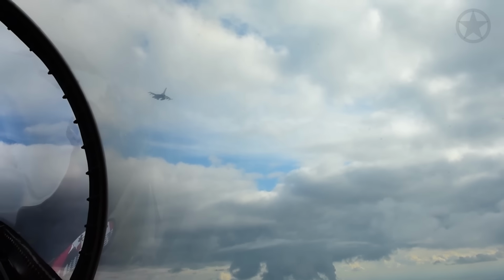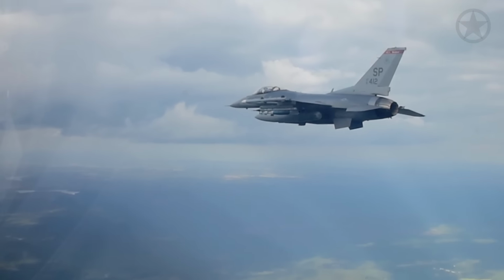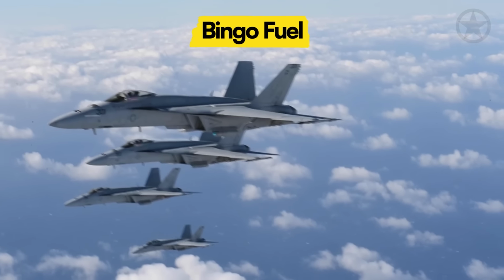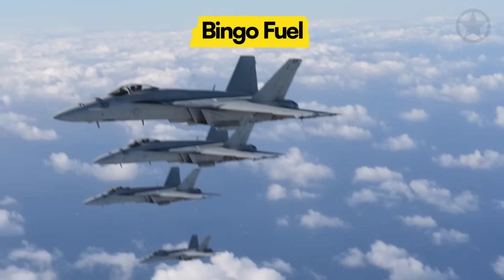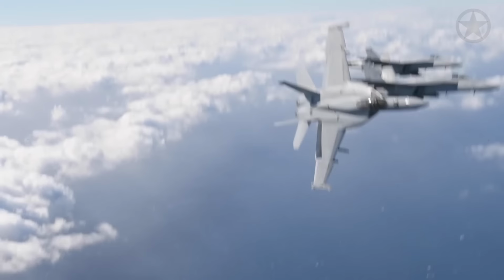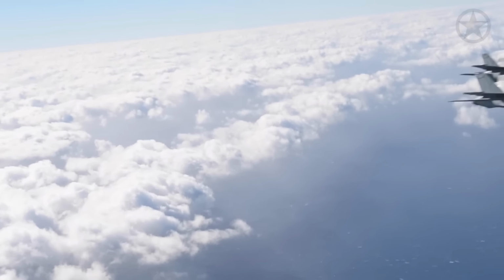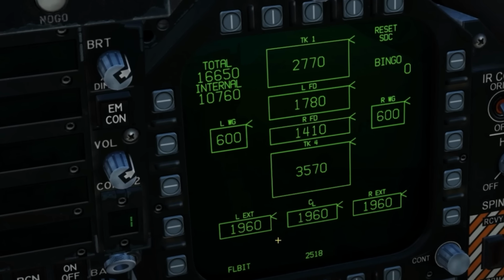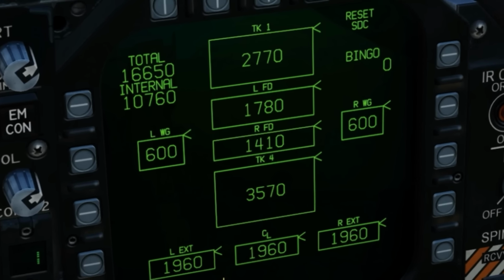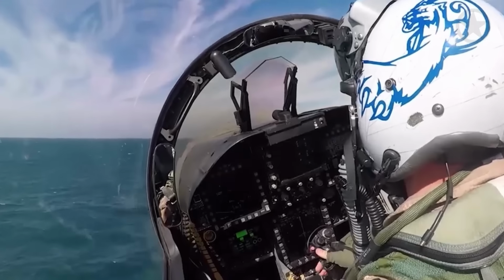The extended combat maneuvering had consumed 40% more fuel than planned. 4 aircraft were approaching bingo fuel, the point of no return for carrier recovery. Without additional fuel, they would need to divert to Djibouti, jeopardizing the mission's second phase. Electronic fuel state warnings flashed across cockpit displays. Each aircraft's remaining fuel appeared in digital readouts, confirming what the strike leader already knew. They needed the tankers immediately.